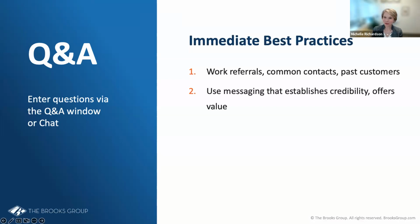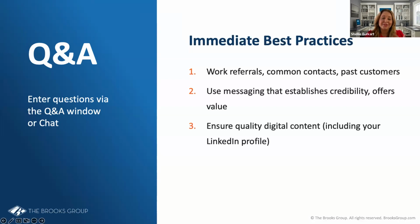And then we want to make sure that the messages we send out establish credibility and offer value. It's got to be important to the end user. It's got to be important to that prospect. So just keep that in mind when you're sending those messages out. Is it going to be important to your prospect? That's what determines whether they're going to respond.